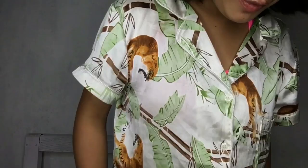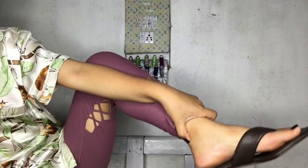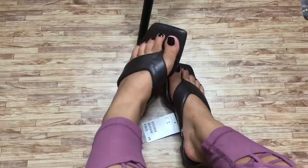My feet are really dirty, but I'm gonna clean it with my hands. Don't worry, I'm gonna wash my hands. So I'm gonna try it. It's so comfortable, oh my god, and it's so pretty. So here is the heel, and the size is perfect. It's very, very pretty. Really like this heel.